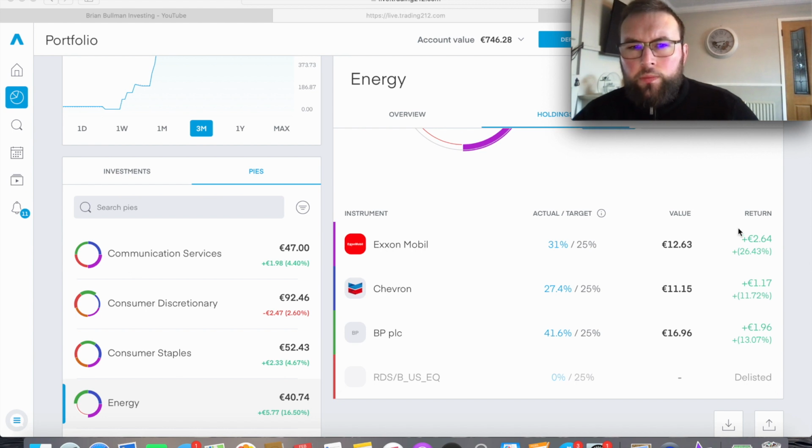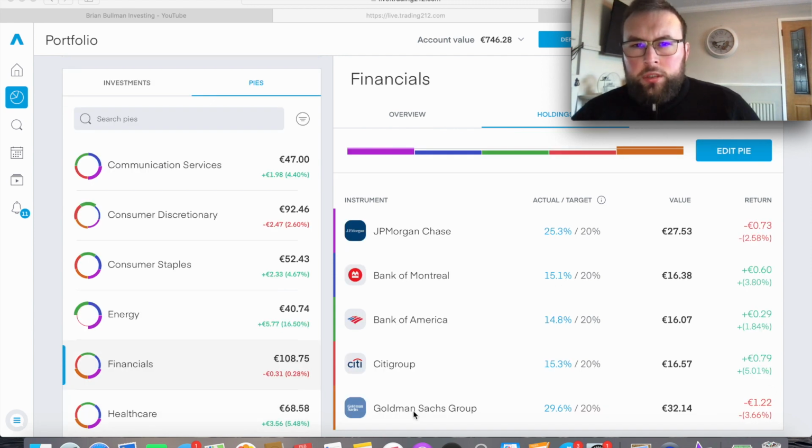But again, for now, the three other holdings we have at the moment, ExxonMobil is up 26.4%, which is very impressive. We have Chevron up 11.7% and BP up 13.07%. One of the sectors I have most invested in at the moment is financials, which again is one of my preferred sectors. We have €108 invested here. It's down 0.28%, so it's a fairly mixed bag here.